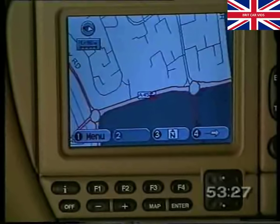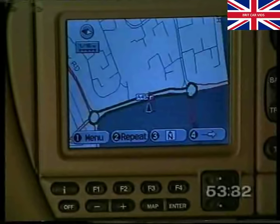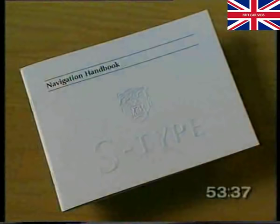You have arrived at your destination. Your route guidance is now complete. A description of the features and programming instructions are in the Navigation System Handbook.